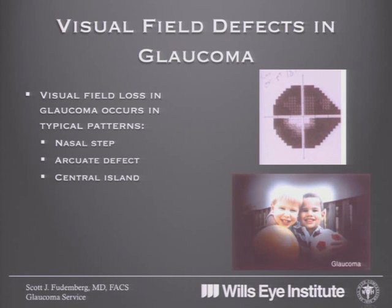And finally, when glaucoma progresses to advanced stages, it can leave you with the only part of your visual field remaining as that area of best central vision. We call that a central island. This is a highly constricted visual field test. You can't even tell where the normal blind spot is supposed to be in this eye because there's too many glaucoma defects, too many blind spots from glaucoma throughout this visual field. All that's left for this person to see is an area right in the center.